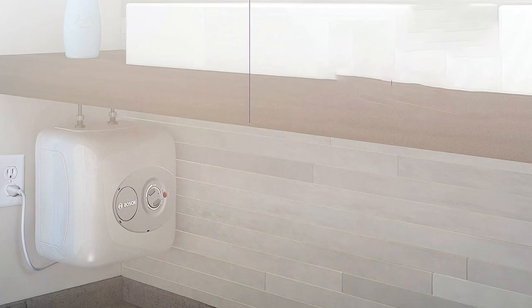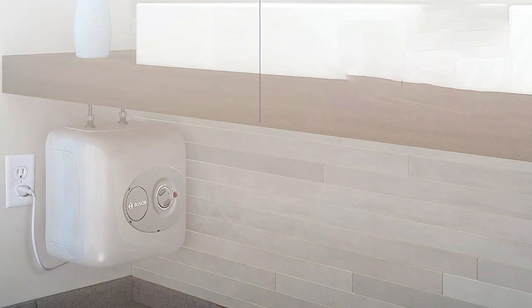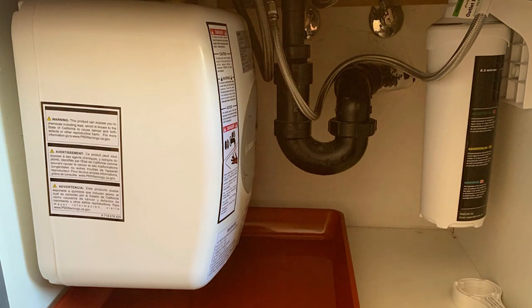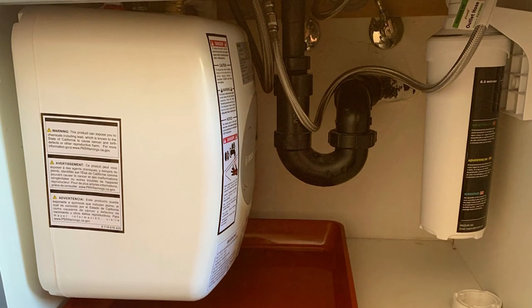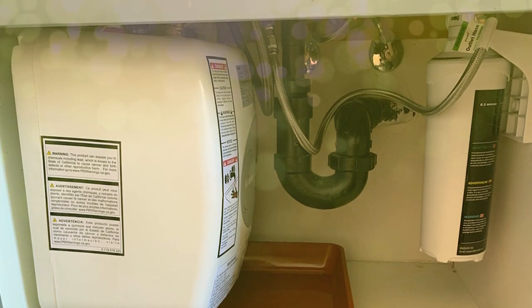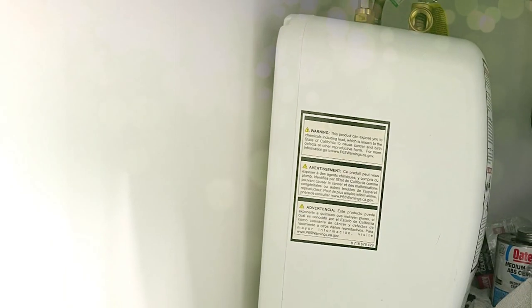When it comes to specifications, it's got a temperature range of 65 to 145 degrees Fahrenheit and comes with a 6-year warranty on the inner tank. If you are looking for something that's convenient, efficient, and long-lasting, the Bosch Tronic 3000T should be a good option.